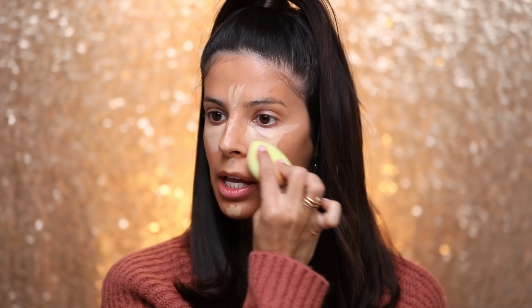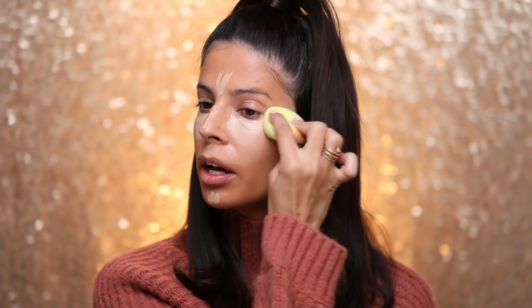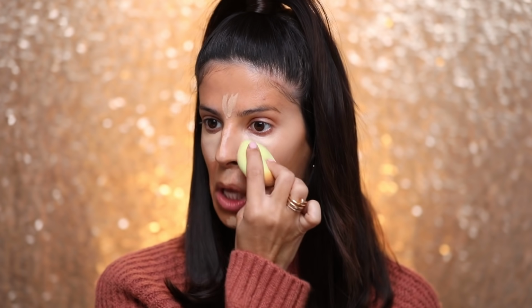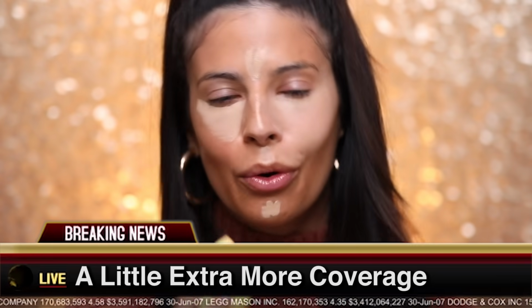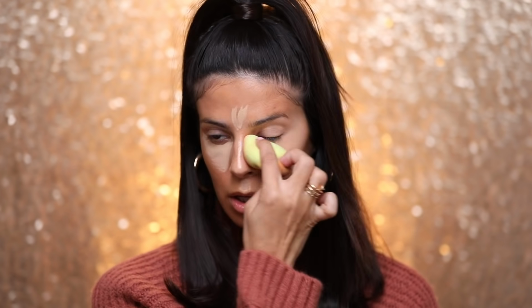So you can go kind of heavy-handed if you wanted to do that with this. So what I'm going to do is spritz the Beauty Blender with the setting spray just to give it a little extra dampness, add some moisture in, and then I'm going to start to lightly tap this out with the pointy end of the sponge. But you'll see how much it'll lighten up and brighten the area, and look how much great coverage it has. Also, this concealer is buildable, so if you wanted a little extra more coverage, you could really build it up. No problem there.